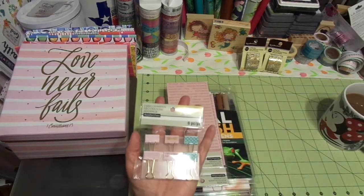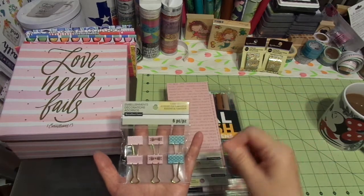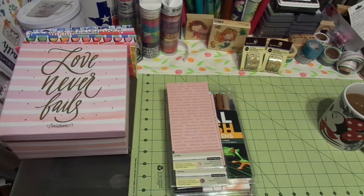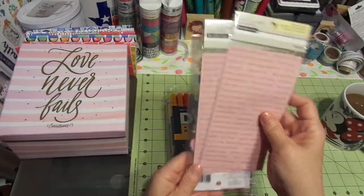They also have these on sale in their planner section, and ours was up by our checkout area. These are just planner accessories, the little alligator clips. I love these, the gold bow, the hearts, and then it looks like they're, oh, just pink dots. Couldn't tell, I had to get a little closer. So super cute. And then these were on sale as well.